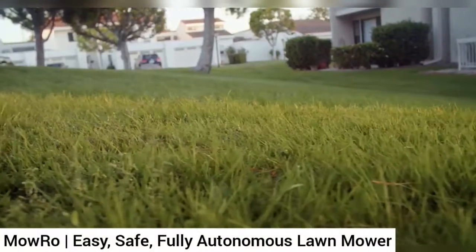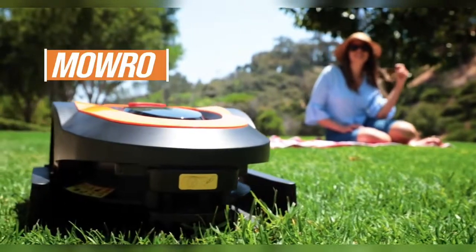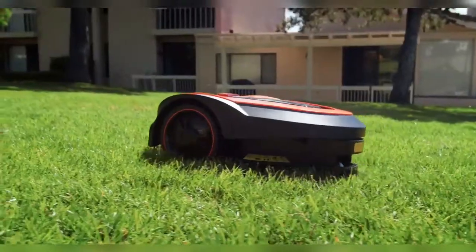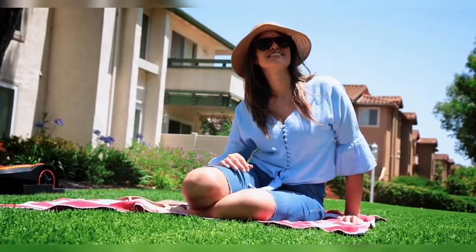Getting from here to here used to take a whole afternoon. Until now. Meet Moro. Moro is the world's most efficient, fully autonomous lawnmower. Moro was designed to save you time and give you a beautifully manicured lawn all the time.